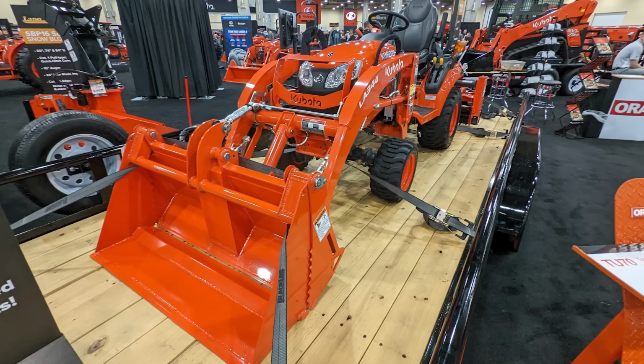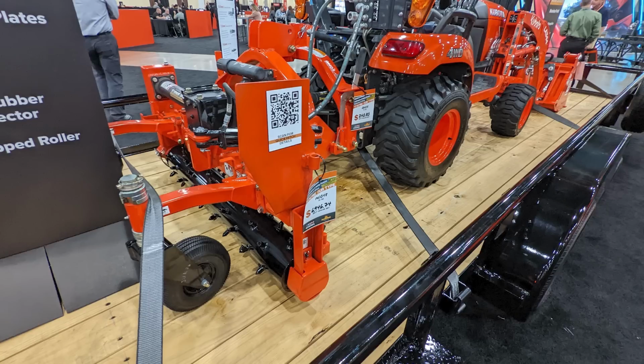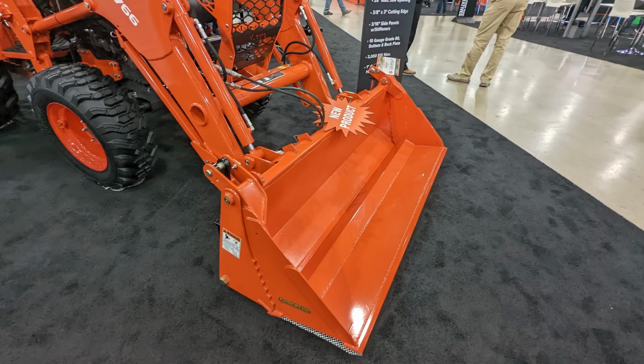There's a really cool Harley rake pre-seater type deal that goes on the back of a BX series tractor. For a small machine like that, you can actually do some turf prep, which is neat. We've had a lot of customers ask for that in the past and never really been able to offer one on a tractor this small. So a lot of additions to the Landpride product category.